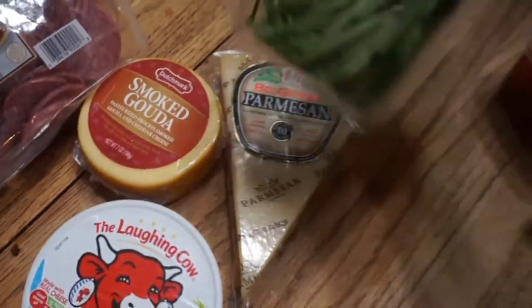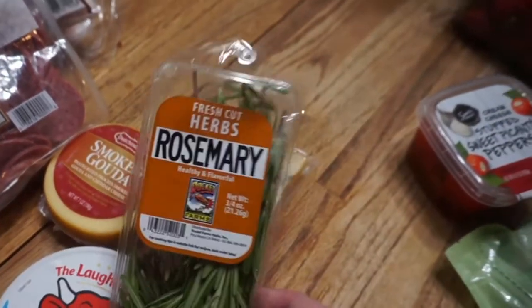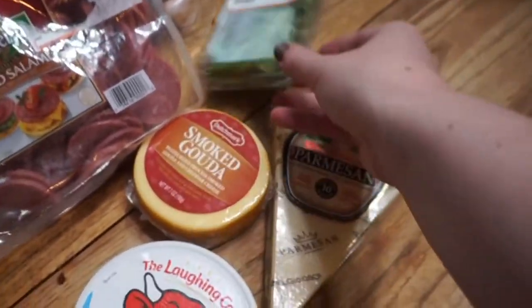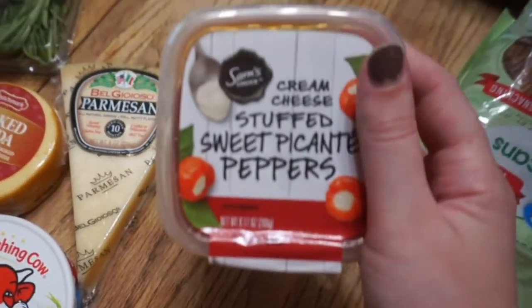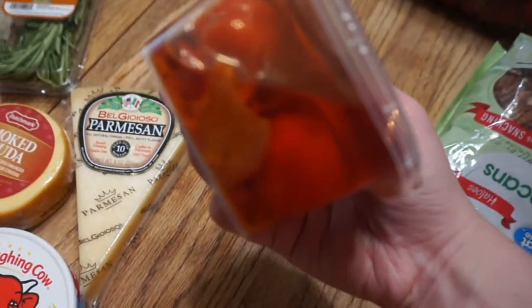And then I also just got some rosemary, which I guess you could probably also eat, like put on top of a cheese cracker or something, but it's mostly for decoration. I saw these on the app and they are stuffed sweet picante peppers. I don't know, they just looked really good.